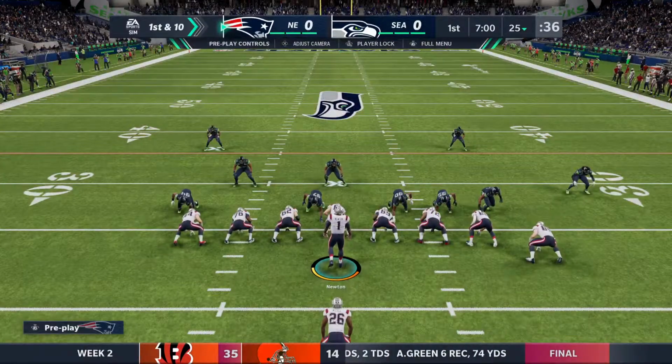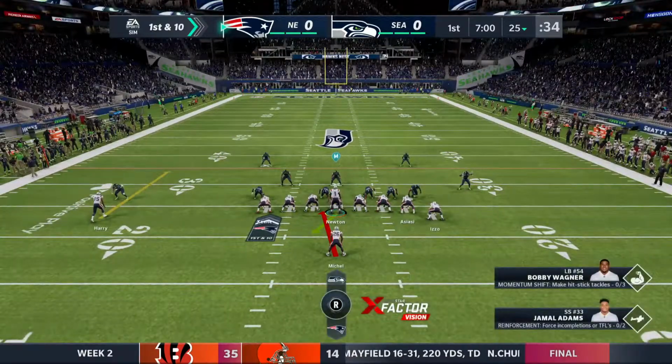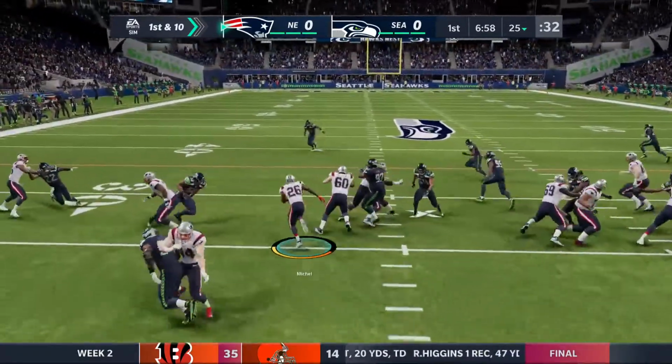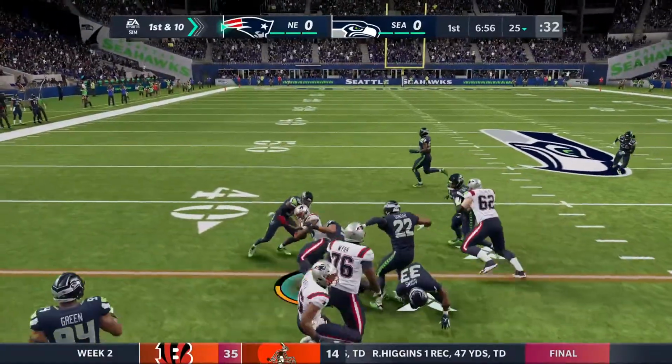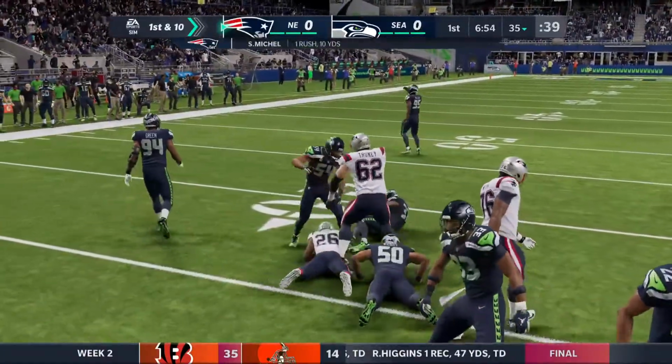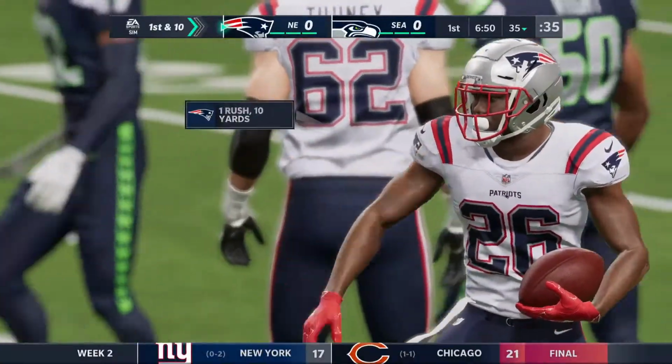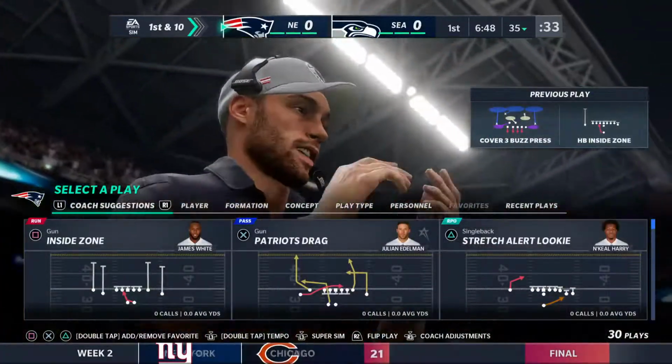First and 10, and kind of tipping their hand at running the ball. Three tight ends are out there. Sony Michel, his first carry. And he's brought down, getting this one up to about the 35. It'll be a gain of 10 to start the drive out, and by a few inches, that'll be a first down.